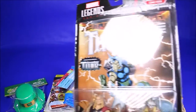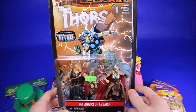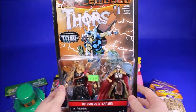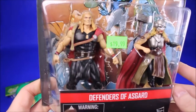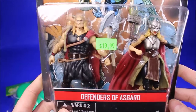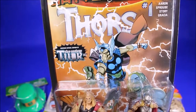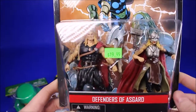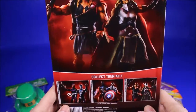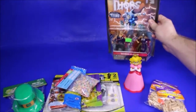But what they did have, they had this cool Thor double set with the female Thor and the old Thor. See if we can zoom in here. I have actually never seen this set before. So I figured I'd pick it up. $20 is not too bad. It looks like it's going for about $30 on eBay right now. So that was a must-have, at least for me. I always collect female superheroes. So I had to pick that up.